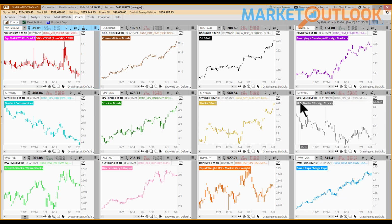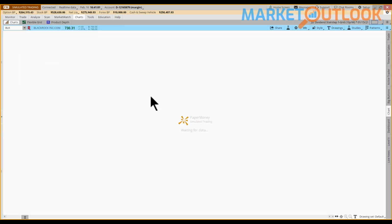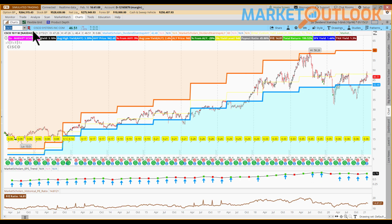All right, let's go ahead and get into our trade application example now. It's a pretty basic idea here today. I just want to pull up chart 2A. This is our dividend stair-step chart, and I'm going to pull up ticker symbol CSCO. This is Cisco Systems. I had mentioned before that technology from a sector perspective was still pretty strong, in the top 4 of the sector selector. But there are some areas within technology that aren't going up at quite the same pace, and Cisco happens to be one of those. They're kind of old line tech, right? They're not the new up and coming cloud plays or anything like that.